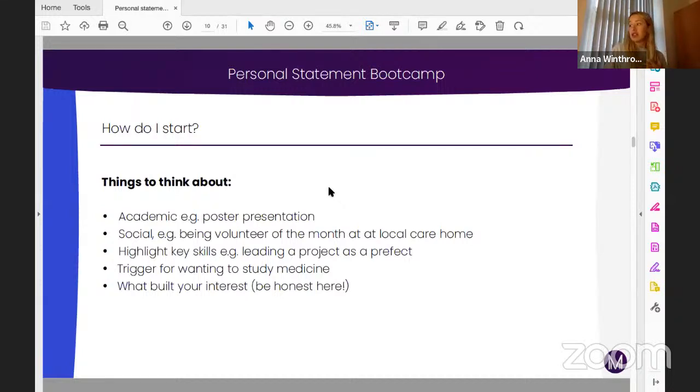So what you want to do here is very much avoid the cliches. Whilst it might be very true that since the age of 4 you knew you were going to be a dentist and you've wanted to do nothing else since, it comes across sometimes as a little bit cliche. So you want to be honest.